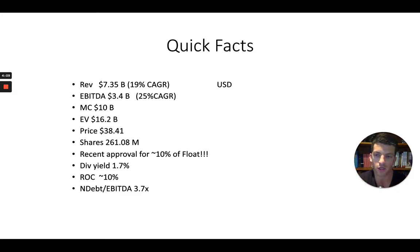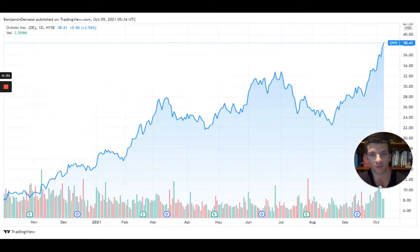Price as at time of recording, $38.41, 261 million shares outstanding. Net debt to EBITDA is slightly higher than we would normally like, but they have been able to survive the worst of all worlds in terms of the oil markets from COVID last year. They survived the negative futures, and they're looking to really make it up on the upside.